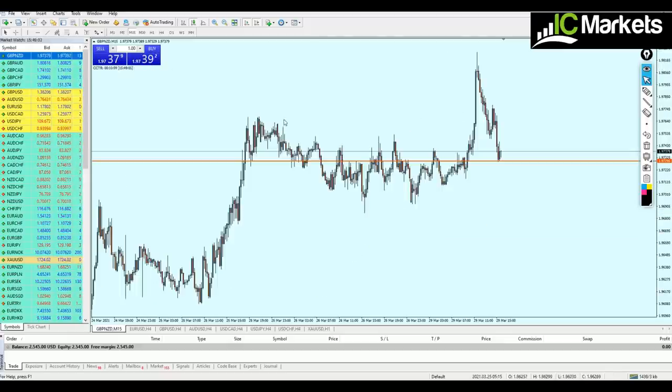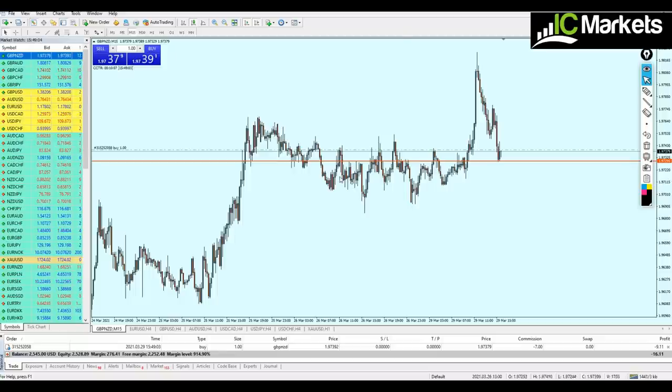It should be fine. Yes, the candle is rising already. Because I'm looking right here, guys, at that support level. Let me draw it as a zone so it's going to be easier for us to see it. Like that. Exactly like this.